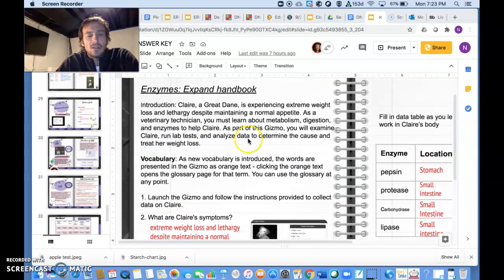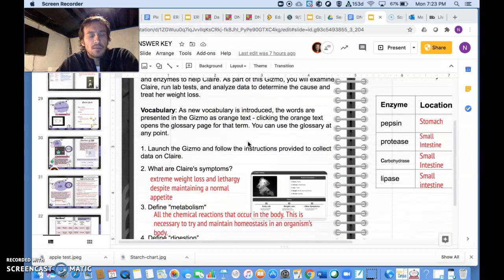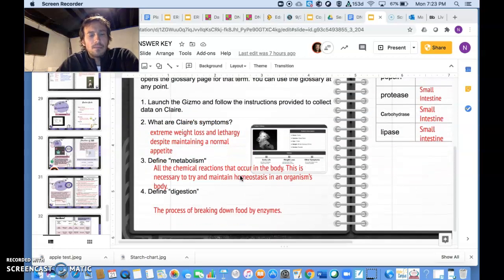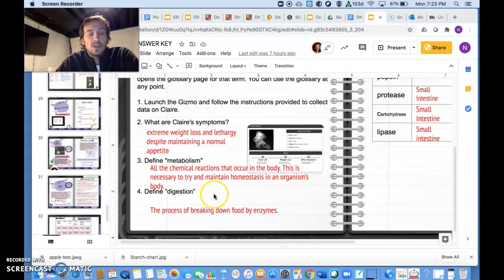So you were asked to imagine yourself as a vet tech, and this dog, Claire, comes in, a Great Dane, and has some symptoms that are severe, right? Extreme weight loss, lethargy, eating but not maintaining weight, and so this leads you to believe there might be some issues with Claire's digestion and metabolism, right? And so you can see the definitions of those two things there, and you probably had some sense of what those were.